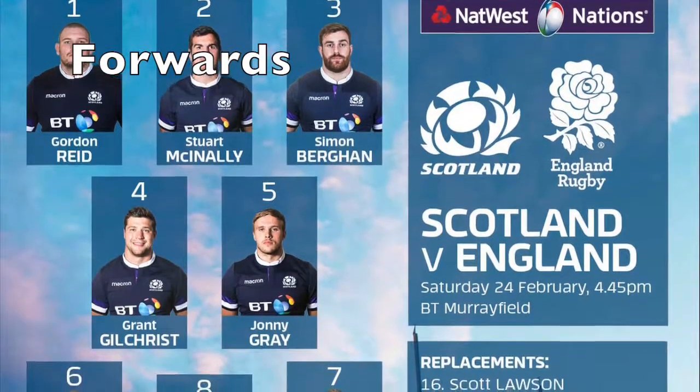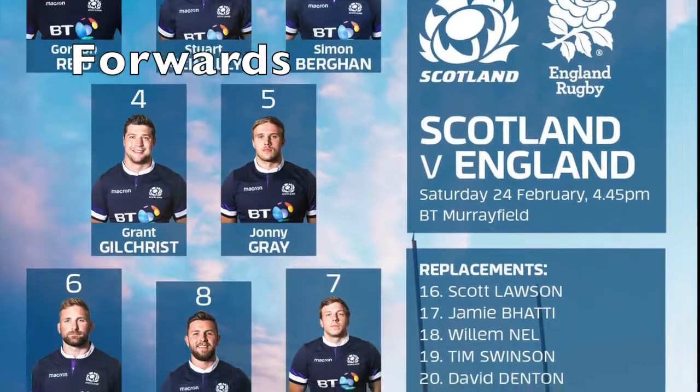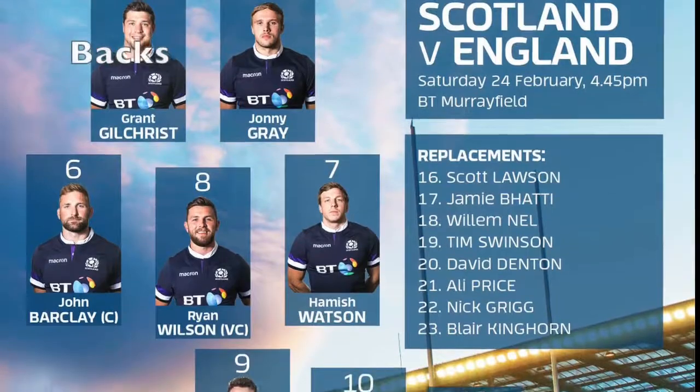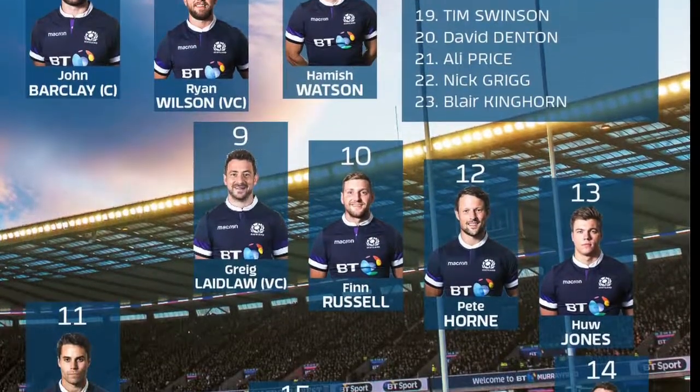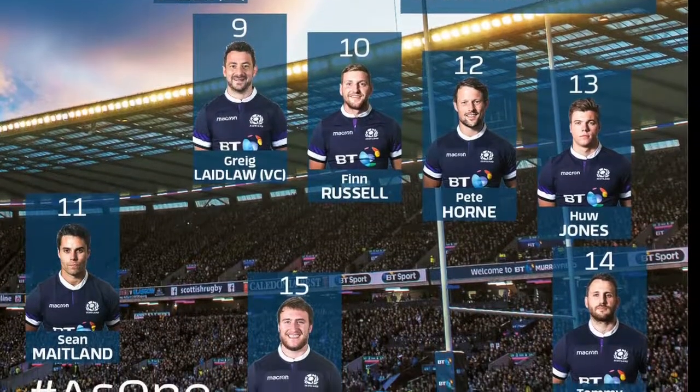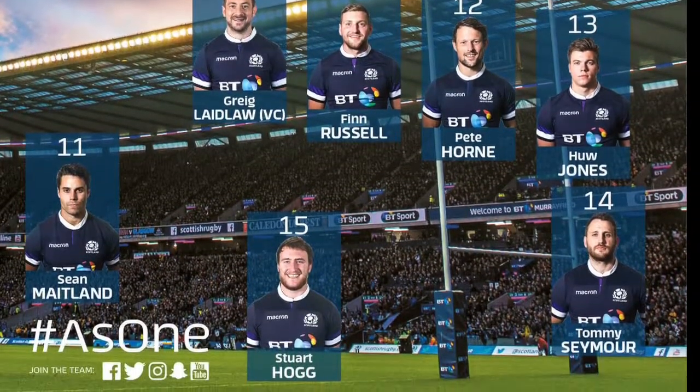Players 1 to 8 are forwards, and players 9 to 15 are backs. Forwards enter rucks, scrums and lineouts, whereas the backs stay out in open play and try and use the ball as effectively as they can.